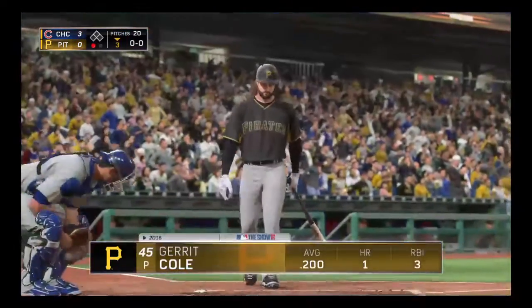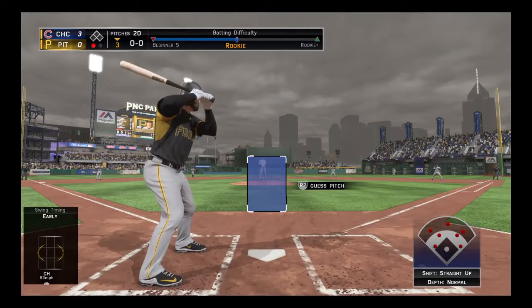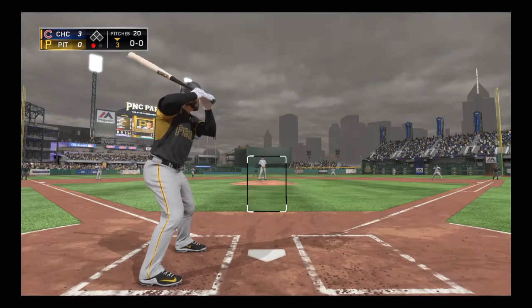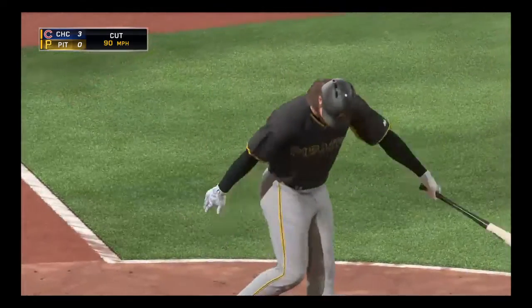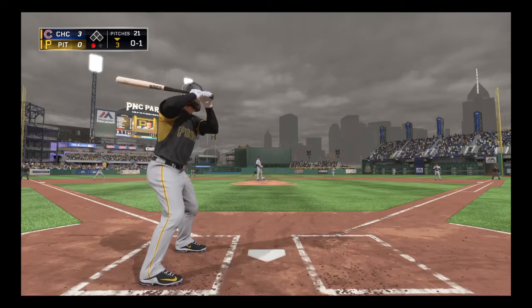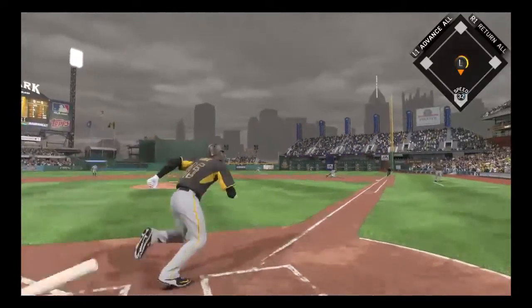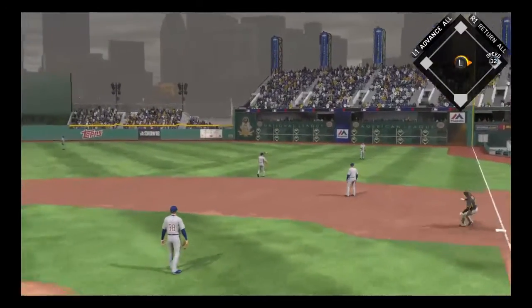Batting 9th, Garrett Cole settles into the box for his first chance. Oh, and a hearty cut there to begin the at-bat. It's 0-1. Hey, give him credit up there. He's going to take his hacks. Hit well on the ground to first. And a sliding attempt at first, but this sneaks by him, a base hit.